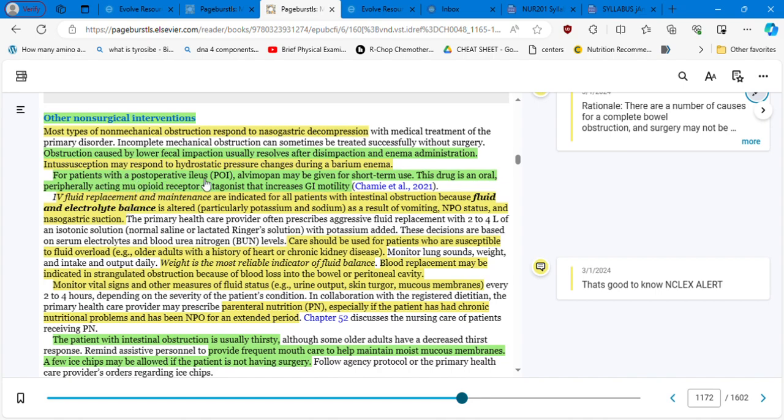For patients with a postoperative ileus, this is a fourth type, alvimopan, let me remind you, we had a patient who received anesthetic for this operative approach. Now, alvimopan may be given for short-term use because we know the rationale. The opioid medicine for pain in this type of surgery can cause constipation. So that's why we want to give alvimopan to reduce that constipation after surgery. This drug is an oral peripherally acting mu opioid receptor antagonist that increases GI motility. There you go, increases GI motility.